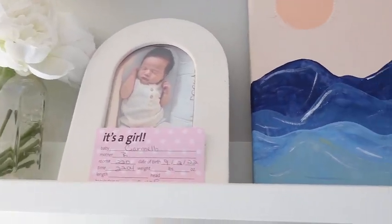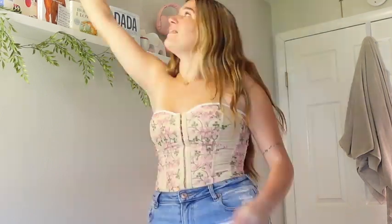I do have plants that do not die. I have a bouquet of fake white flowers. I just think they really pull the room together. One of my literal favorite photos of her is kept on this shelf. The frame that it's in, I got from Target for $3. I didn't even repaint it or anything. I was like, it goes well with the room, so I'm just gonna keep it. And then I also keep her hospital card that says, it's a girl, has her last name on it. Obviously her birthday and then the doctor.